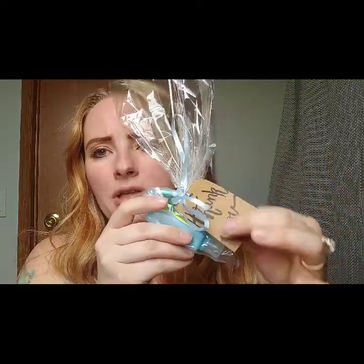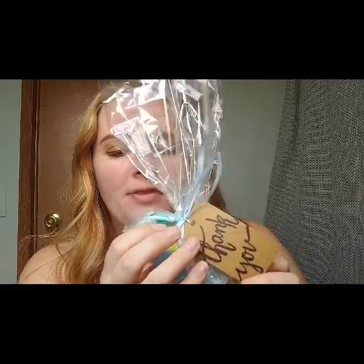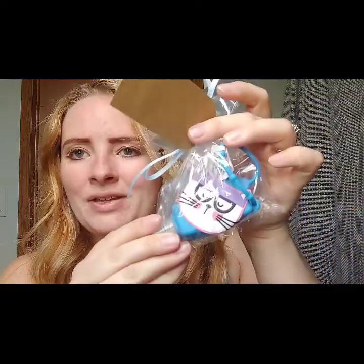And let me see here. What I did was just buy these little clear treat baggies, these little plain brown craft labels, and I wrote thank you with a black Sharpie on them. And then it's a little hand sanitizer in a little case. So just that, you know, I could have gone more extravagant and done more things, but it's just a simple, hey, thank you, I appreciate you, little gift. So they have some different things on them. That one's got a panda and a little watermelon. And then there's one here that has a little kitty cat.